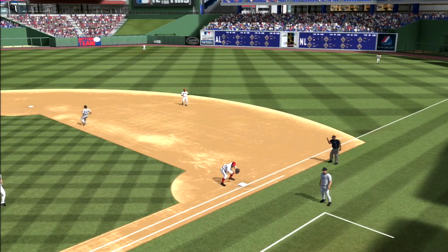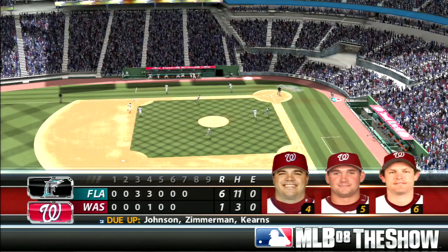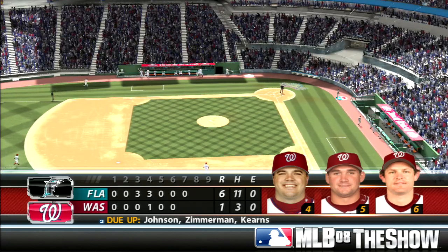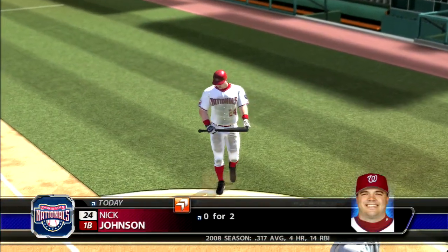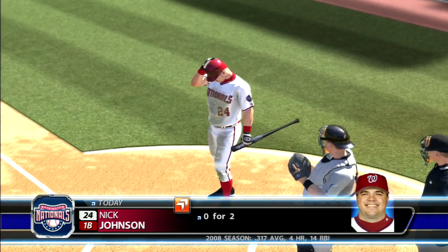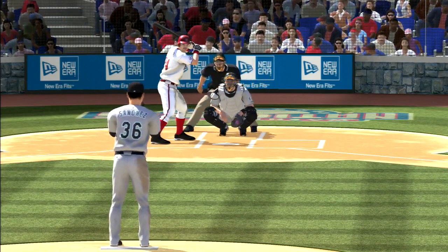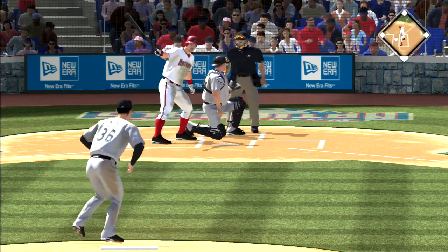Sliced down the line at first. And he'll get to the bag in time. What a do-it-yourself masterpiece. So no runs here on a base hit, no errors, and 1 man left aboard. On now to the bottom of inning number 7. Florida's out in front, 6-1. Nick Johnson will step in now to lead off the home half of the 7th. Leading off for the Nationals, first baseman, Nick Johnson. First pitch to him. Just does manage to get a piece there as this is bounced foul.